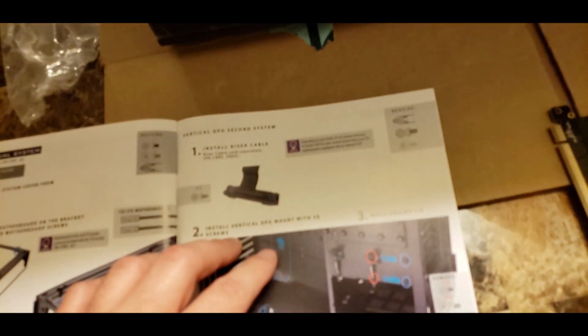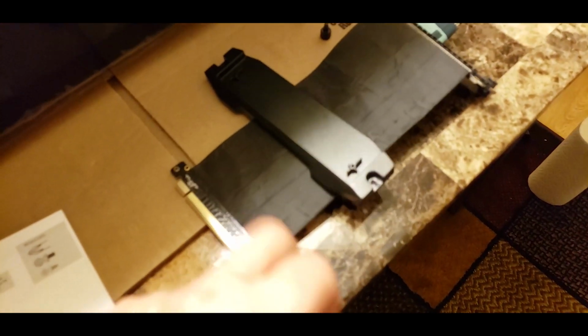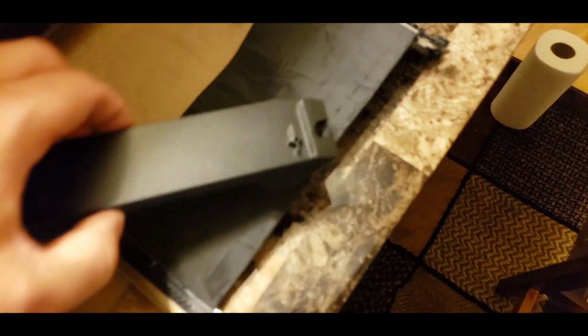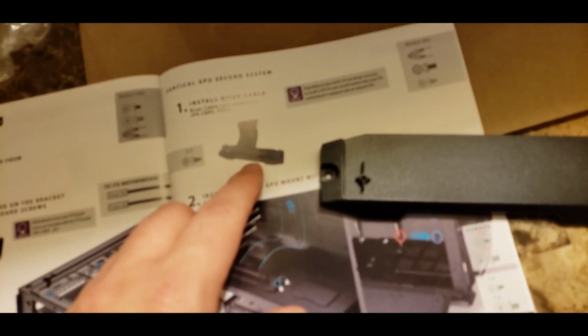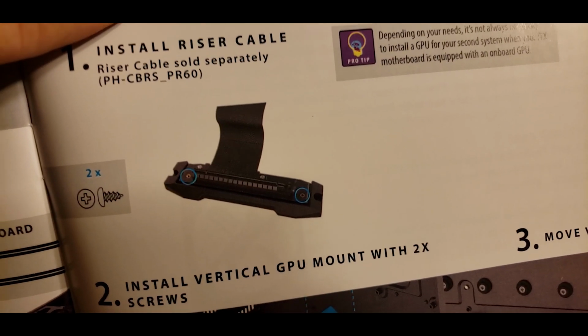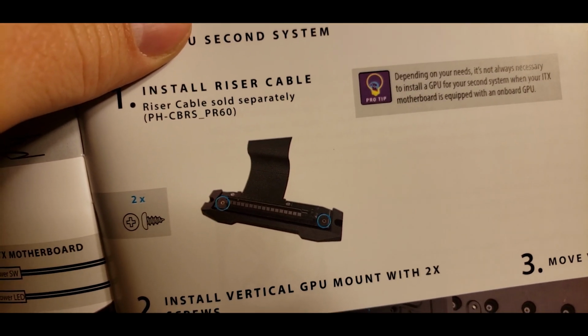Another thing that I think is kind of cheesy on their part is, now I already had a riser card or cable to handle mounting the GPU vertically, but they don't include one with it. And this bracket, which is supposed to be somehow part of mounting it vertically, you can see in the picture here, like the riser cable connects to this somehow. Again, this camera will not focus, so I apologize. I don't know why I have this problem. Oh, there you go. That's a little better, huh? I apparently manually focused it.